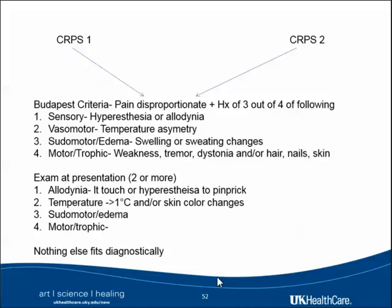Sensory hyperesthesia, allodynia, you lightly touch the skin, it hurts. Vasomotor temperature asymmetry. So this hand is beet red and hot, or it's blanched and cold. This hand is sweating, this hand doesn't. Trophic weakness, loss of hair, nails, okay?